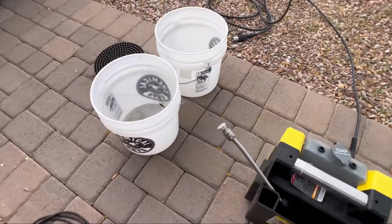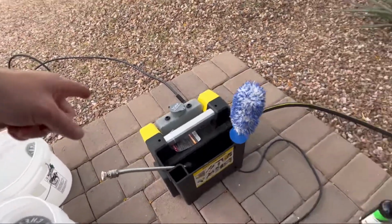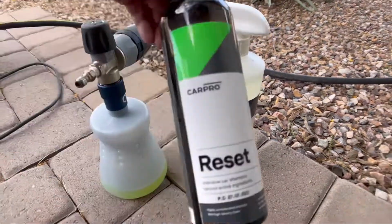All right, so I got all my buckets here. Those really need to be cleaned. I'm missing my handle for some reason. And then I've got my products here. So I'm gonna try the retire. And then I've been using Reset.